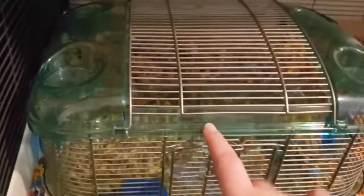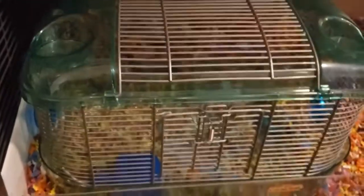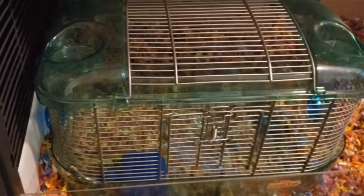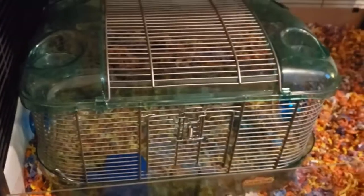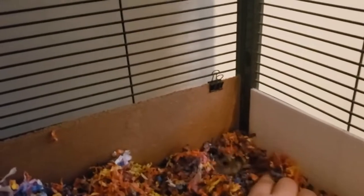The only reason I haven't chucked this thing in the garbage is that it actually makes a really good carrying cage in case he needs to go to the vet, or in an emergency where he needs to be taken out, or if he's being a butthole and I can't clean his cage. Which, he's back here. Come here. Come here. You gonna come out? Oh, gotta reach. Hi. Hello.